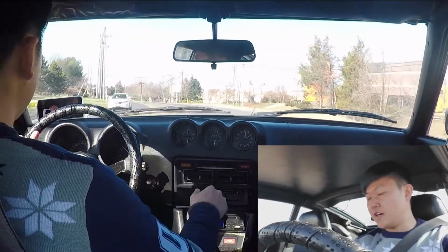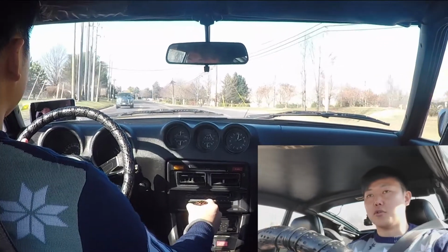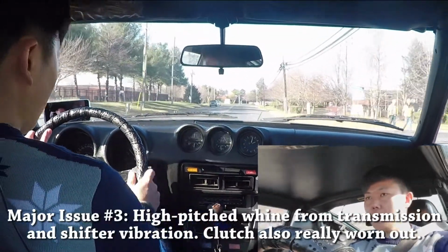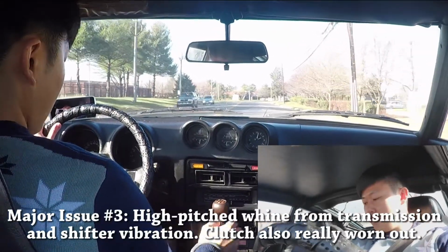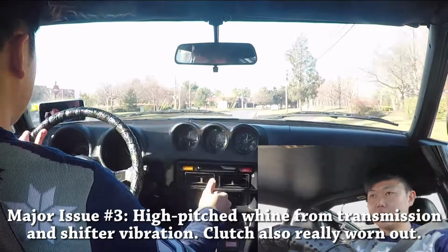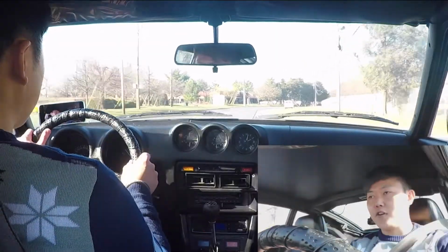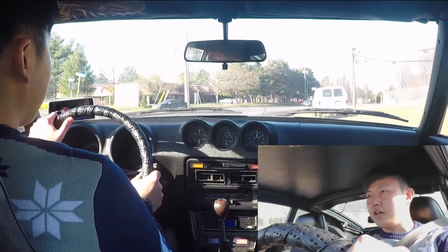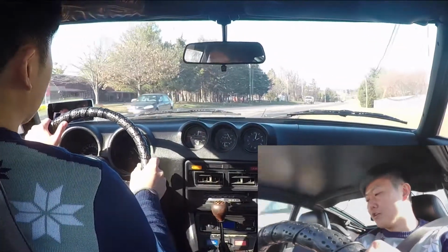I'm noticing that the transmission is making a lot of noise. There's a lot of vibration in the shifter. And I don't think it's a grinding noise, but I don't know if you guys can hear that, but I think a transmission rebuild might be in the works.